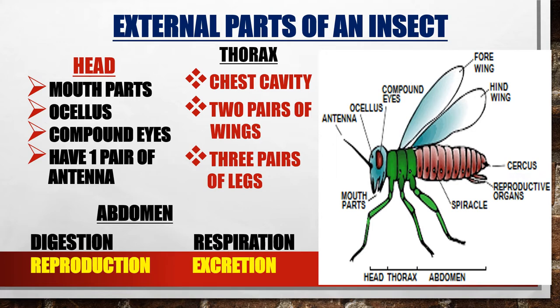And then the anal area, the cerci, that's the anal area, that is where the expulsion of fecal matter takes place.